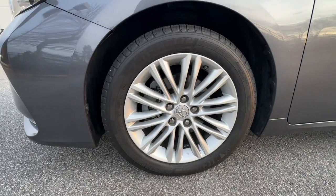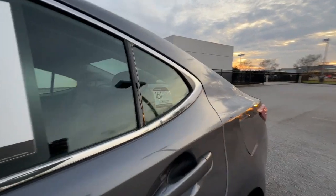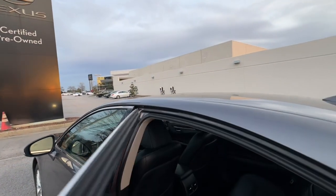Luxury minded with a tech-savvy soul. That's the ES. See for yourself when you take it out for a test drive. Our professional staff looks forward to giving you excellent service.